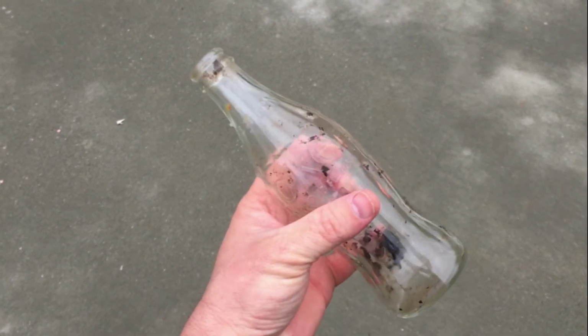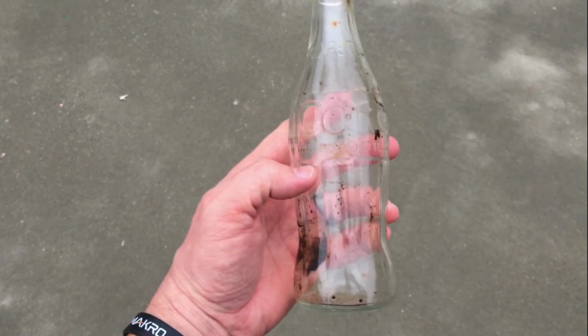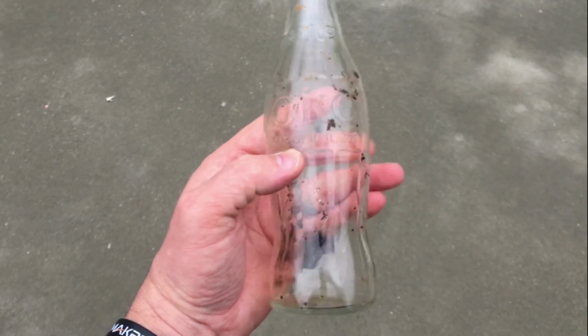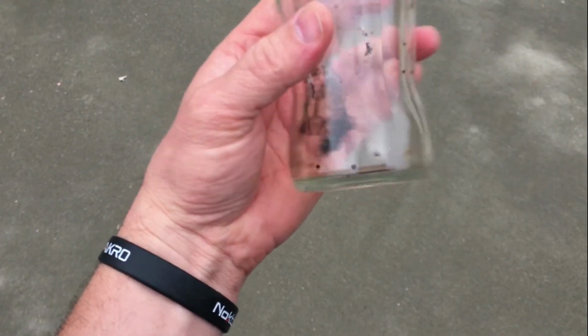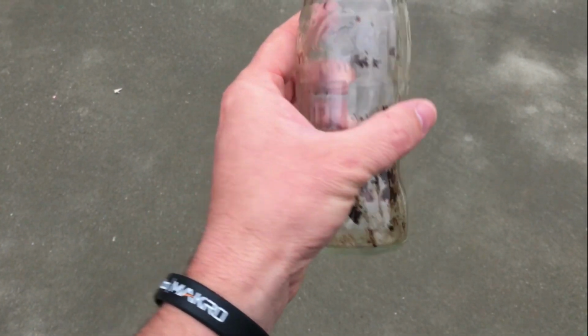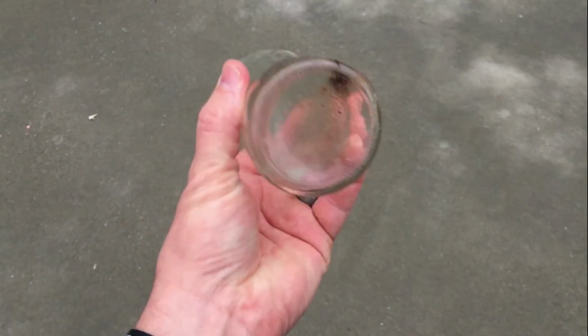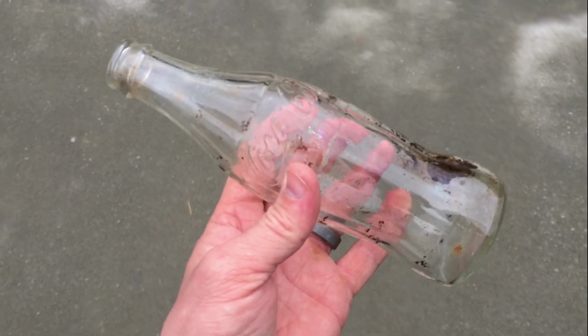But here it is. It actually says Coke on this side, and it says trademark with the little R inside. It says 10 fluid ounces, and up here it says no returns, no deposit. And so I'm not sure what year this is from. I'm sure it's probably from the 70s, but if you know, put it in the comments. I won't be able to clean it like I want it to, but that's okay.